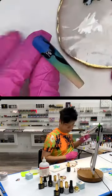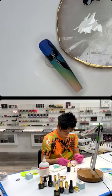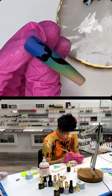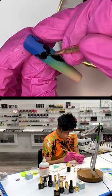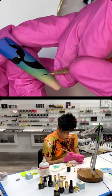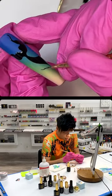Now, when you're done, you're more than welcome to draw some fin on. Let me draw some fin on for you. I'm using a 5 millimeter. You can use a 7 if you want.